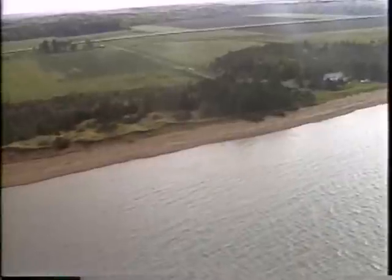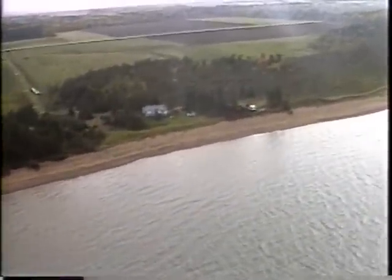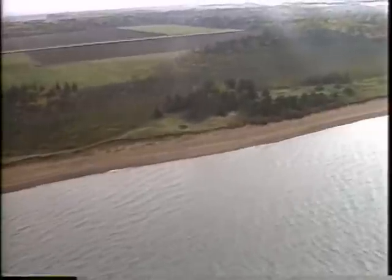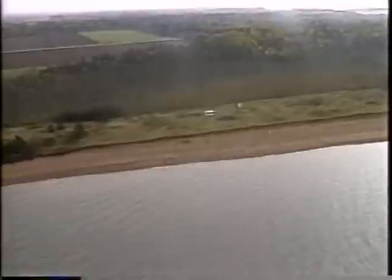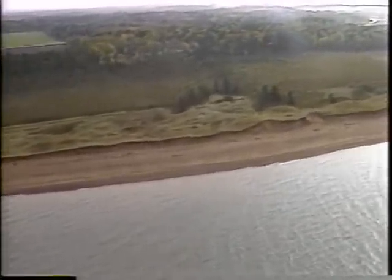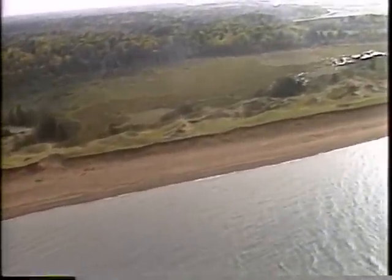Just coming up on the West Point area, and it's all along here. You get this sort of older dune in the back shore, not very wide, probably only a couple hundred meters of old dunes. There's some blowouts and older vegetation. Seems to be some old vegetated marsh in behind that.